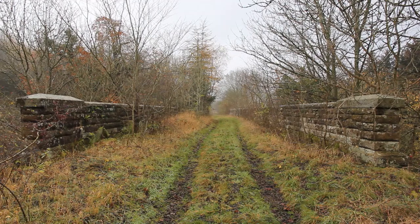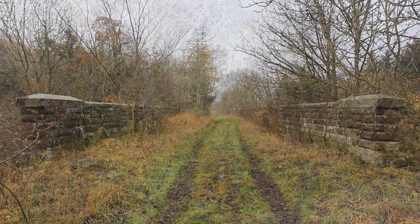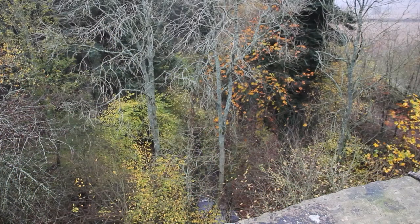So when I first came here, you just see these walls by the side. You don't even realise you're going across a viaduct until you look over the side. This is the view you get from the top of the viaduct. Below there is a stream, but mostly what you can see are just trees, which is what you can see from the bottom as well.